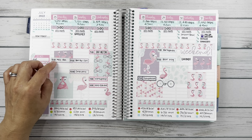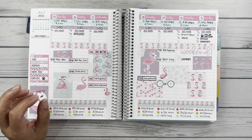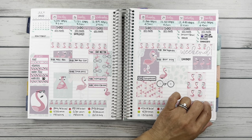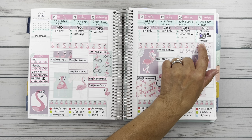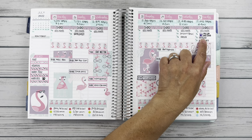Again, my times are a mix between Phoenix Plans or Saya's Plan, depending on what numbers I had left over. I love this errands with the little leaf, isn't that cute? These two, Safeway and Commissary, these are customs from Phoenix Plans, and the Costco as well. And then the fill up gas tank is from Nicole Hutch Designs.